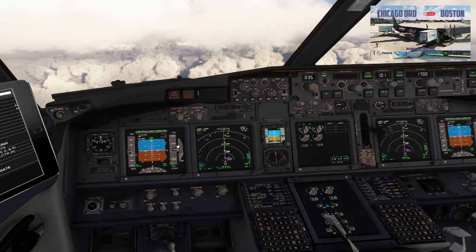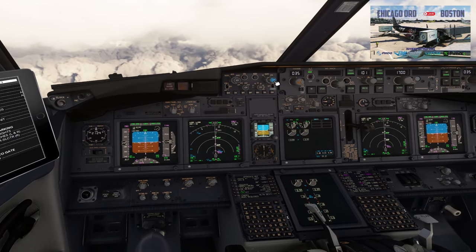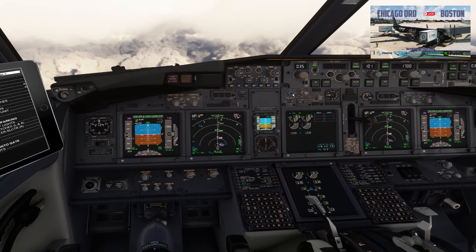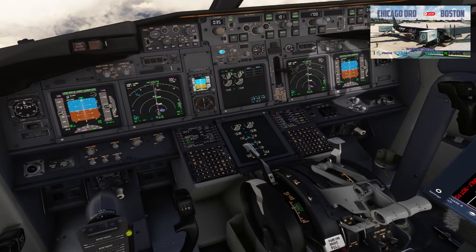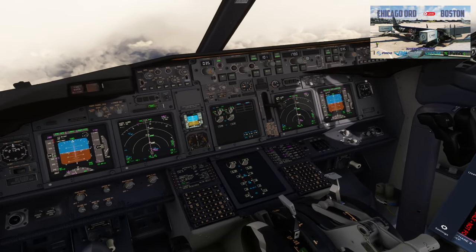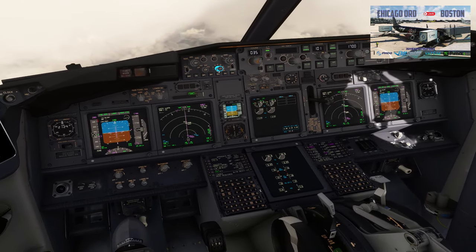All right, coming down through 18,000 feet. American 323, you're cleared direct Albany. That's Alpha Lima Bravo, and to join the Stella One arrival. All right, cleared to Albany to join Stella One arrival.